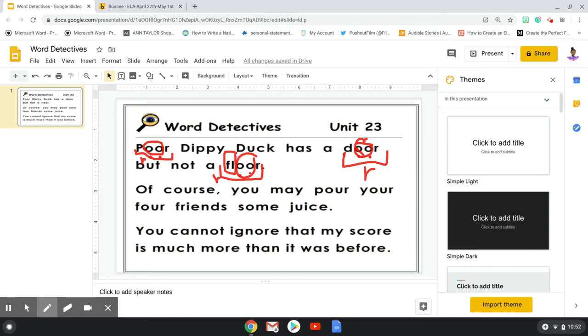In this sentence, we are looking for words that have OUR. Our first word is course. So let's dot those vowels. We're going to capture the orange and the umbrella. And course as well has one syllable. And it is a robot syllable. Our next word is pour. So we're going to dot those vowels, capture them in one train car because it's a robot syllable. We'll put the R at the bottom.